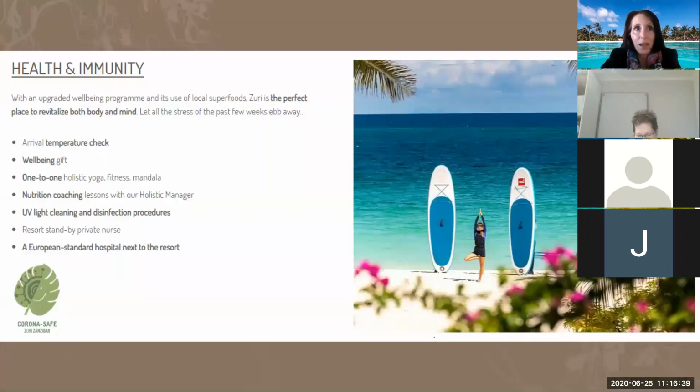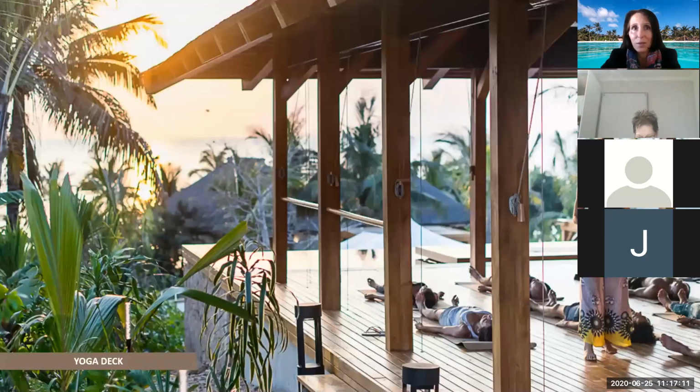So you really have your privacy, and you're not being bothered by vendors that pass along on the beach. In terms of health and immunity, I've already mentioned that the Zuri team has come up with a very holistic one-on-one yoga and fitness program. Also, in terms of housekeeping, they're using UV light cleaning and special procedures to make sure everything is safe. We do have a resident nurse on site, and Zuri is also close to a European standard hotel. So just in case, everything is really well thought through.